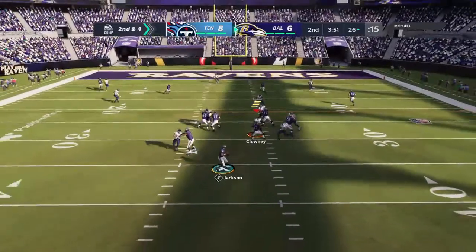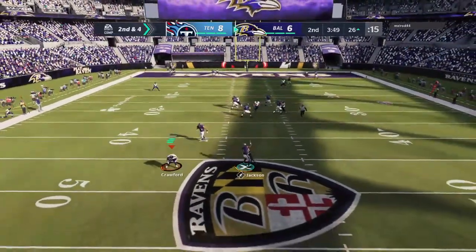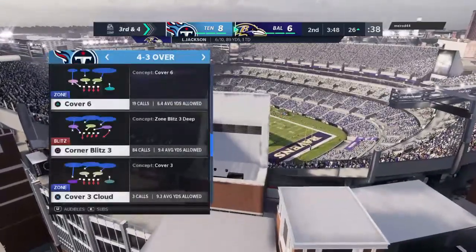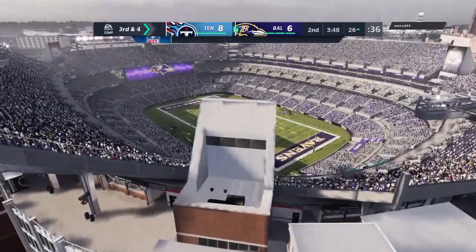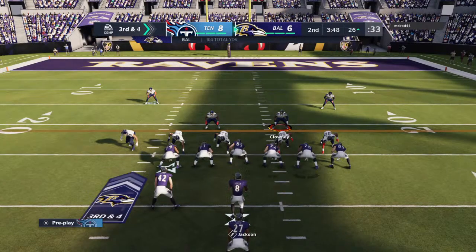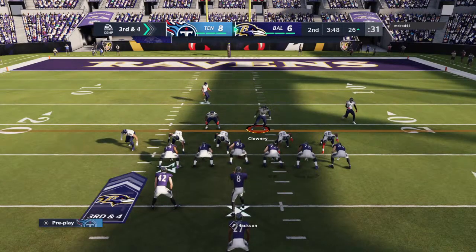Off the play fake to Dobbins. Here's Jackson out to his left. And boy, that one drops incomplete. But if he was hit a fraction sooner, it may have been a fumble. Well, they were handed great starting field position on this drive, but now they face a 3rd and 4.